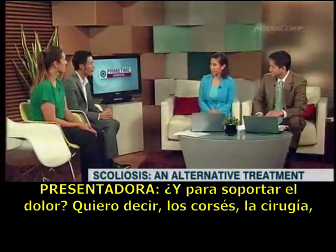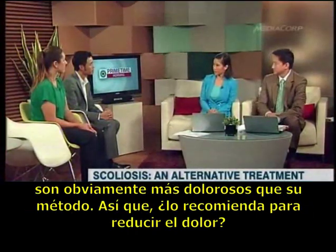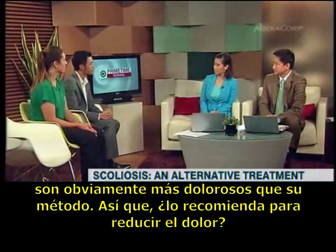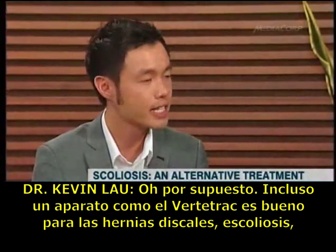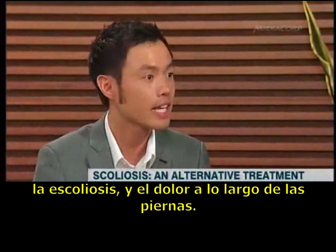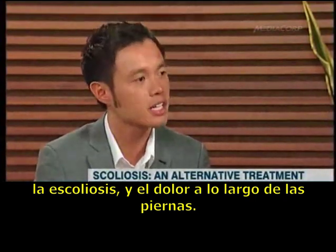Okay. What about managing pain? I mean, brace and surgery are obviously more painful than your method. So would you recommend it for, I don't know, reducing pain specifically? Oh, definitely. Even a device like the VertiTrack is actually good for slip discs, sciatica, leg pain down the legs and things like that. Okay.